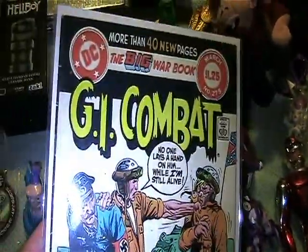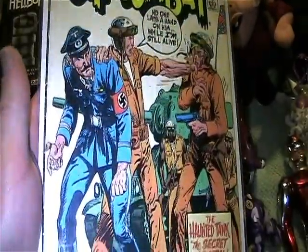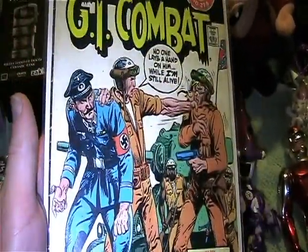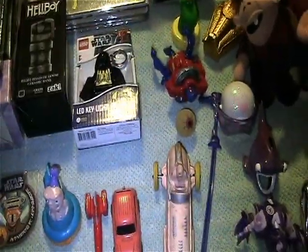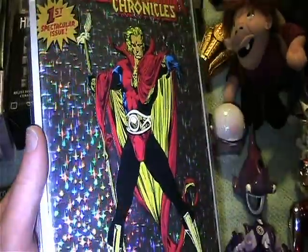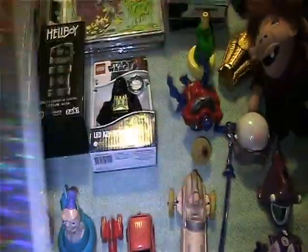GI Combat, number 275. The Haunted Tank. Pretty cool. The Warlock Chronicles, number 1. What a crazy cover.